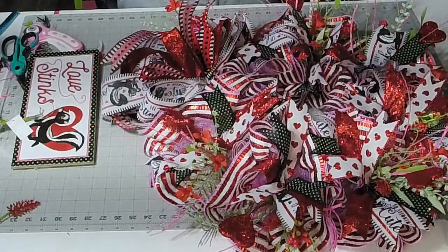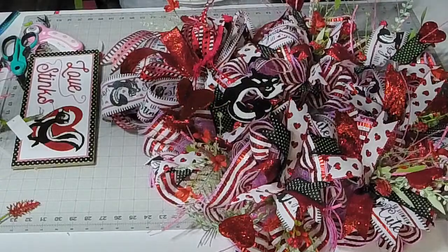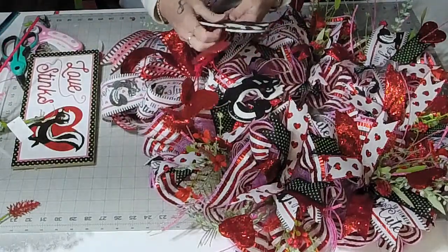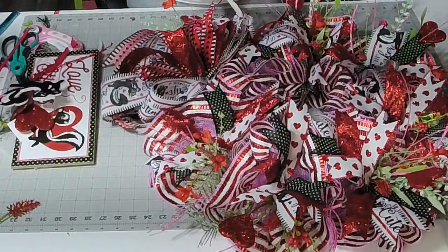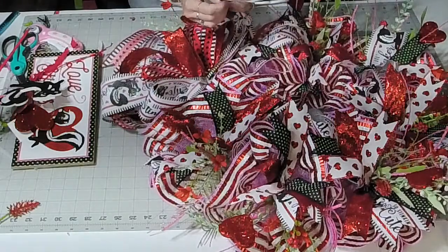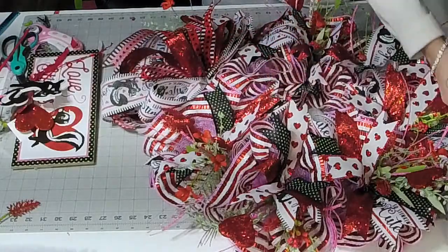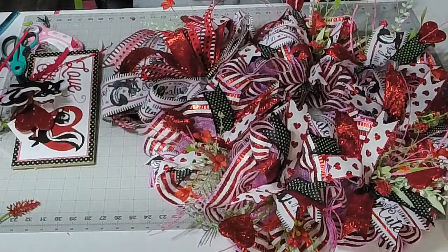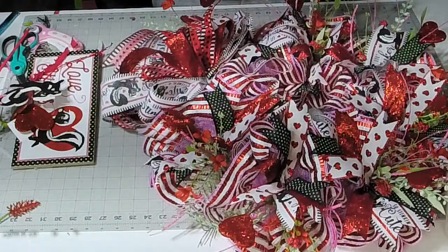So again, I'm going to tear this apart. And it's got hearts on it too. And again, do what we did and make these little pick thingies. Look at the skunk, he's so cute. I did order Unique in the Creek 4-inch zip ties. I'm just waiting for them to come in. So we have 6-inch, 10-inch, and 4-inch.